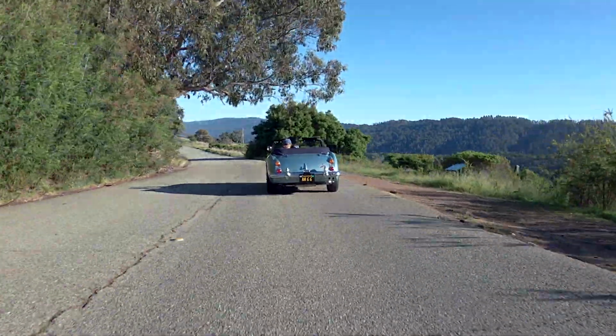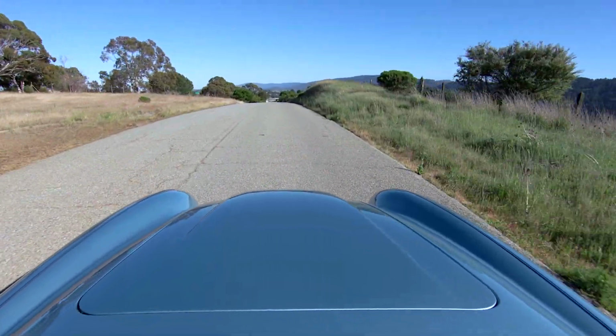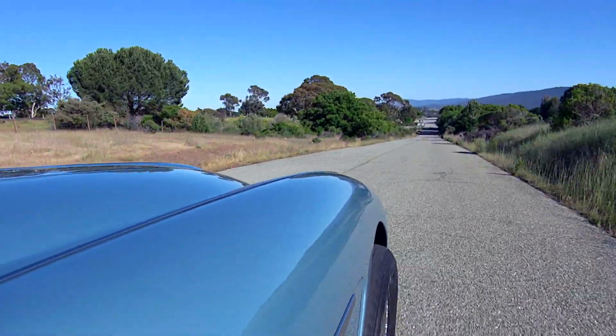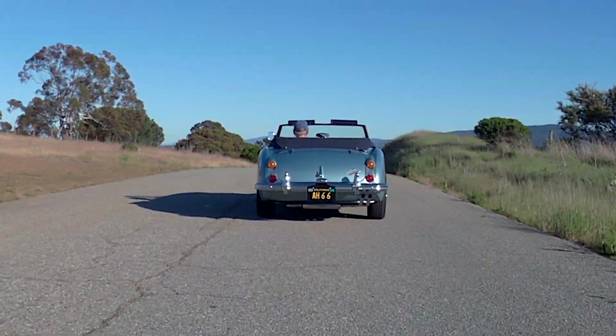The Santa Cruz Hills rise up and then go down to the ocean. So up through those hills, there are a lot of back roads that are just really good roads to drive on, that certainly allow you to put the Austin Healey through its paces.